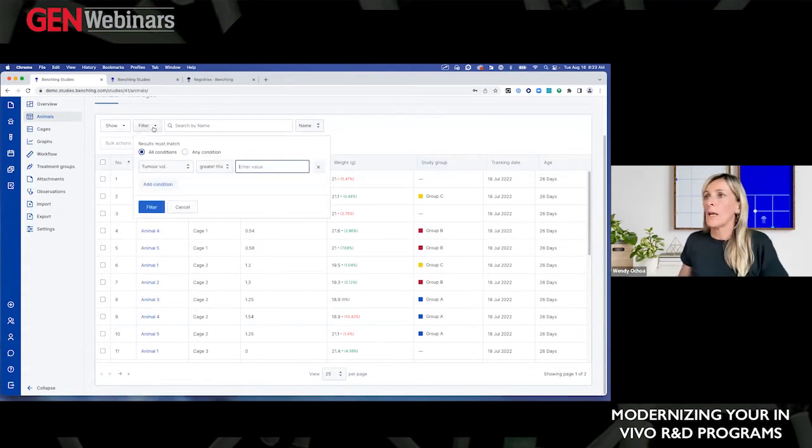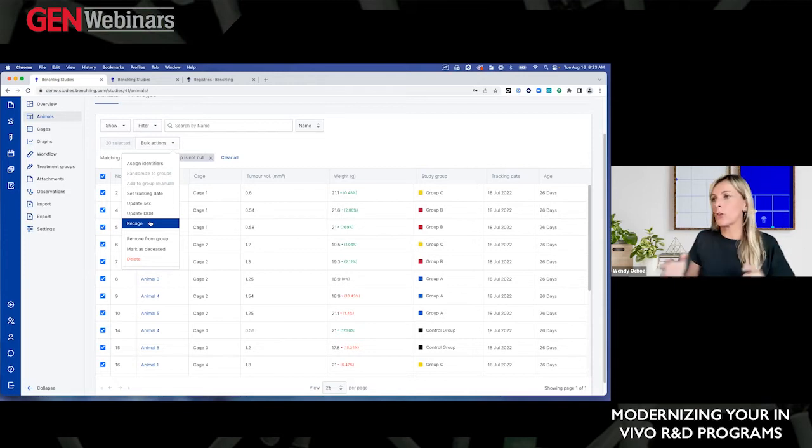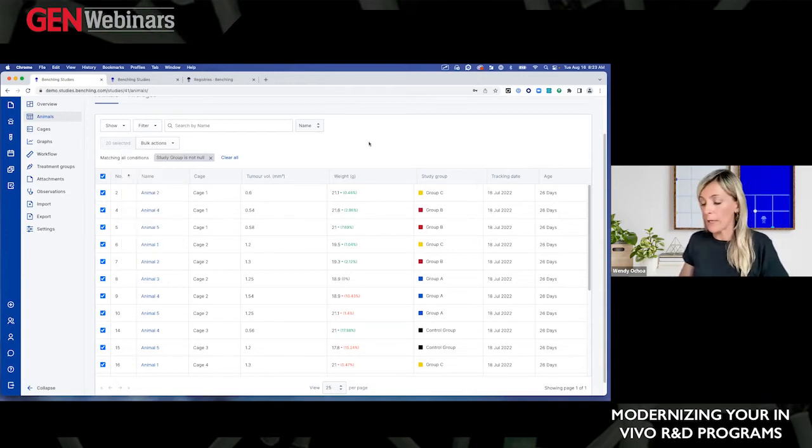One thing that I could do now is actually recage the animals based on the groups. And you can see that I could recage all those animals in bulk and control how I host those animals.